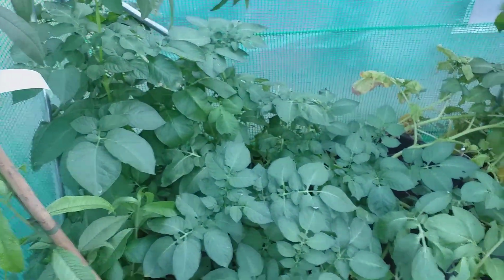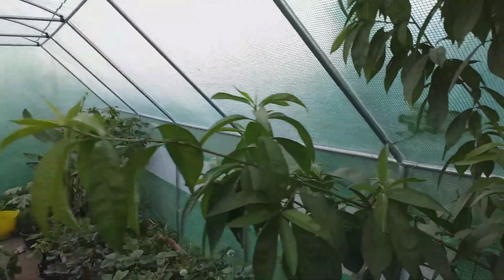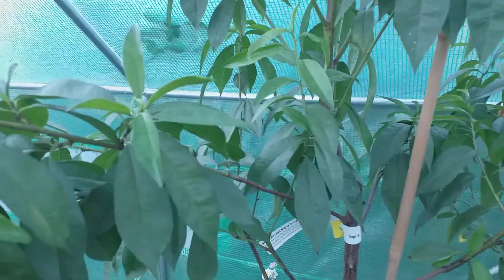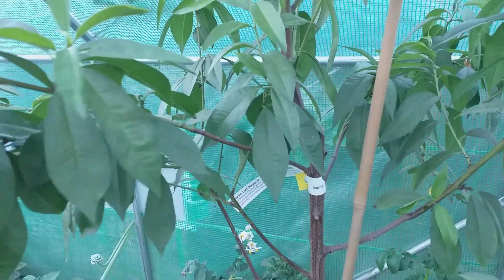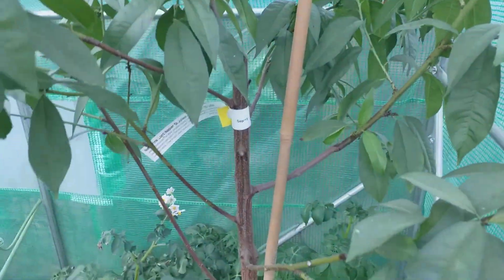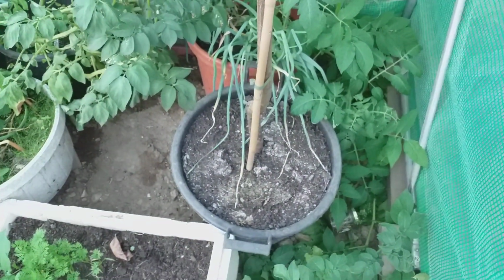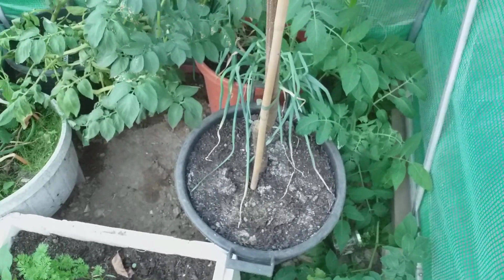It's here in this polytunnel, which is a bit bigger than the other one. So that brings me on to my nectarine. This is variety Lord Napier. Now this, once again, I purchased, I think it was late last year, about the same time more or less that I got the Peregrine. So, here we go, this is it here. Once again, it must be protected from winter rainfall. This and the Peregrine are in a pot, and the Dixie Red is in the ground.